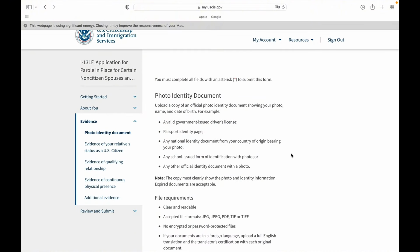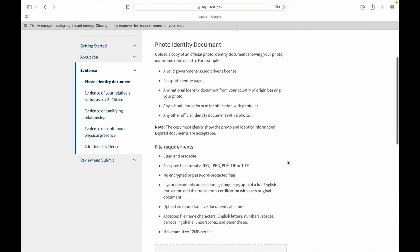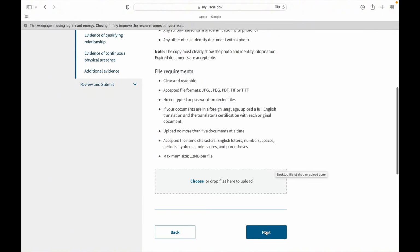So photo identity document. Here on this specific page, you will upload a copy of an official photo identity document showing your photo, name, and date of birth. For example, it can be a valid government-issued driver's license, passport identity page, just the bio page, any national identity document from your country of origin bearing your photo, any school-issued form of identification with photo, or any other official identity document with the photo. The copy must clearly show the photo and identity information. Expired documents are acceptable. So super important. From here, you would just want to scan it into one of these formats and just drop it here, and then just click next.